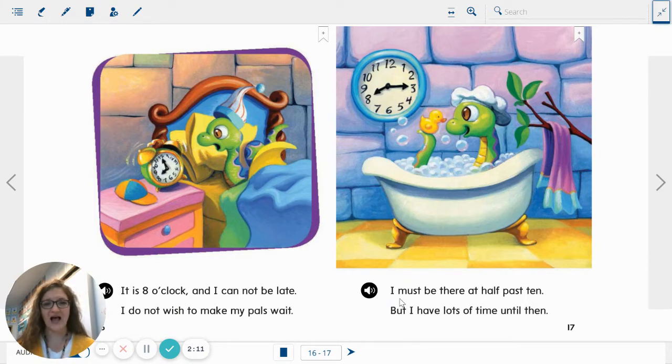I must be there at 10:30, but I have lots of time until then.